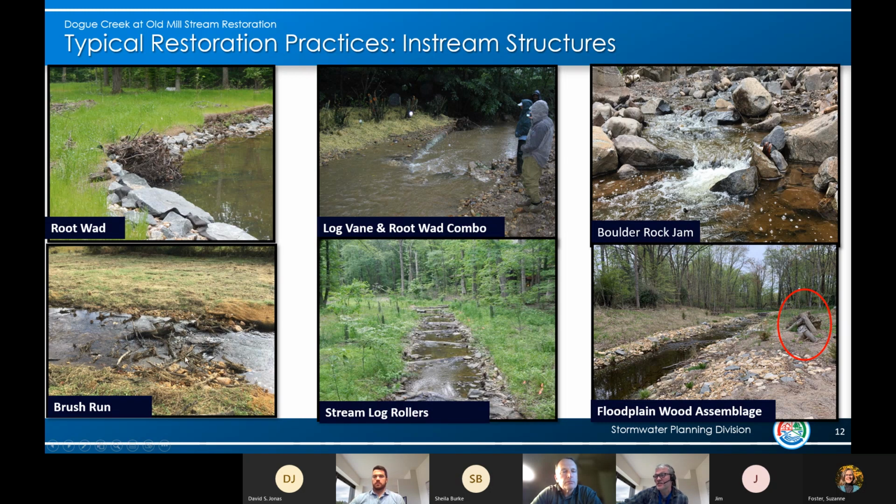Here's a brush run. It's basically just woody debris put in the stream for habitat. And the next one is stream log rollers. Again, this is structural and for habitat. And this is also, we like to add wood to the outside of our streams and our floodplains to add habitat and kind of keep the carbon in the area.